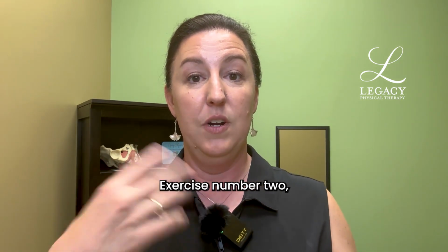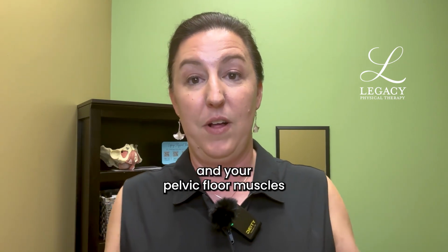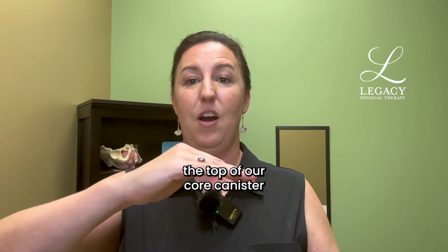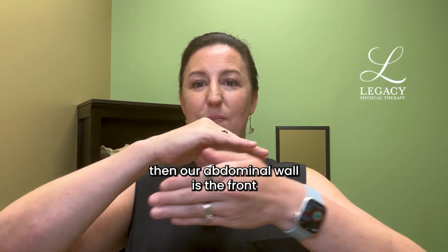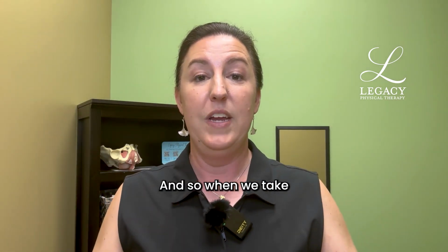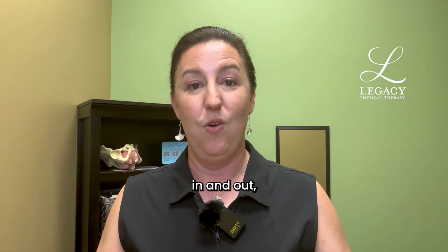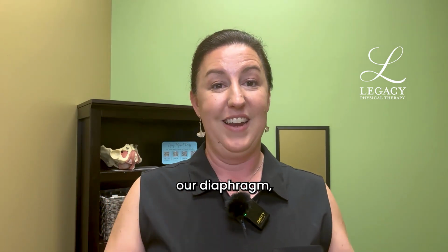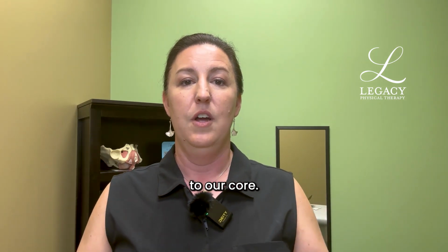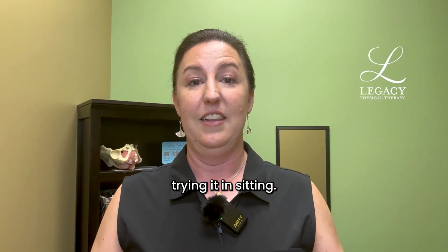Exercise number 2 is to work on getting your diaphragm, your belly, and your pelvic floor muscles going again. Our diaphragm is the top of our core canister, then our abdominal wall is the front, and the pelvic floor is the bottom. And so when we take a big, slow, relaxed breath in and out, we get movement through our diaphragm, our belly, and our pelvic floor, and it helps us reconnect to our core. So I recommend doing this lying down at first, and then as it gets easier, trying it in sitting.